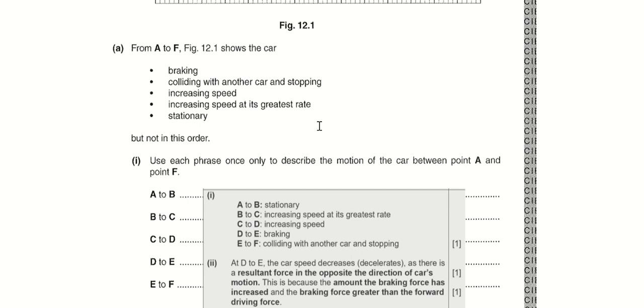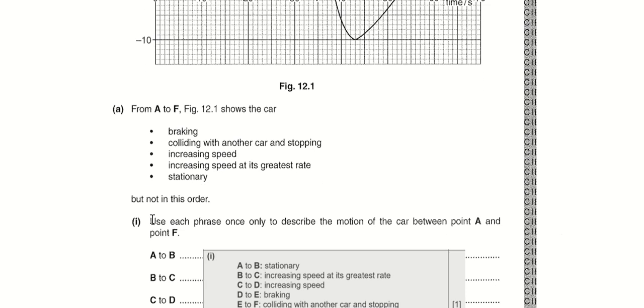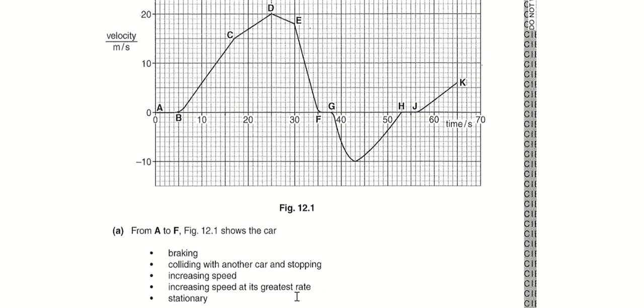Okay, from A to B, it is actually stationary, right? Because the velocity is 0. This is simple. So from B to C, the velocity is increasing, and it seems like a straight line, so the gradient is constant. So it is increasing speed, but is it at its greatest rate?